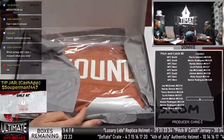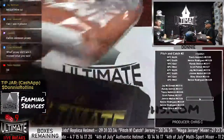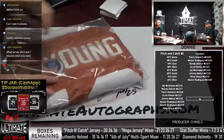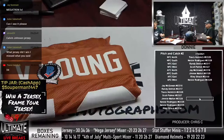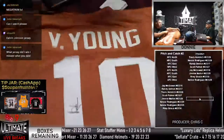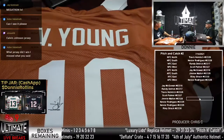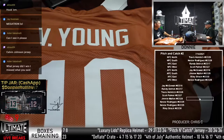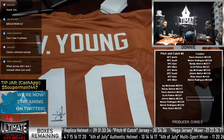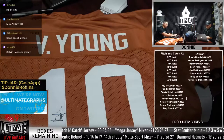We have ourselves a, wow, this is a cool hit. So this is actually probably more valuable than his NFL stuff. Vince Young, Texas Longhorn jersey. He was in one of the most exciting Rose Bowls of all time, going against Reggie Bush and Matt Leinart. That was a good game. Hook'em Horns, Texas Longhorns. His longest tenure is the Tennessee Titans, I believe. This may be an AFC South hit. Let me make 100% sure.